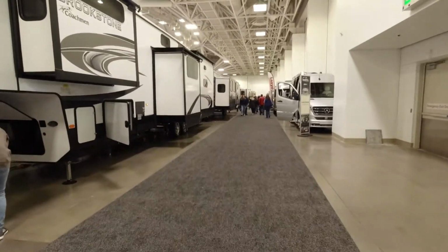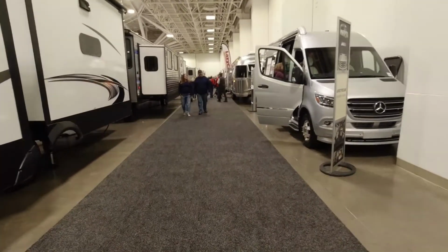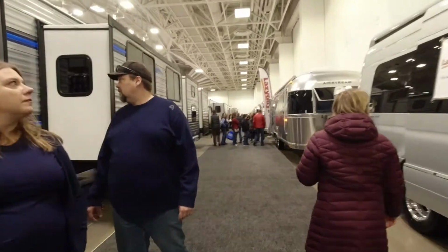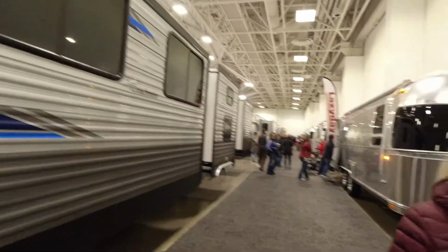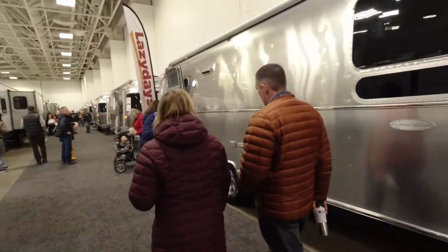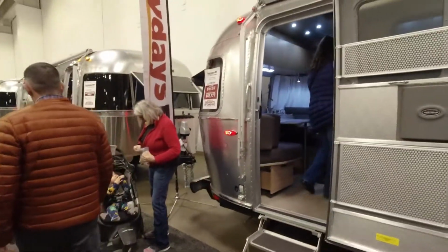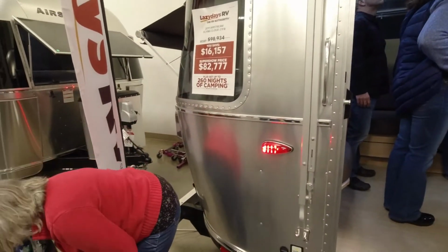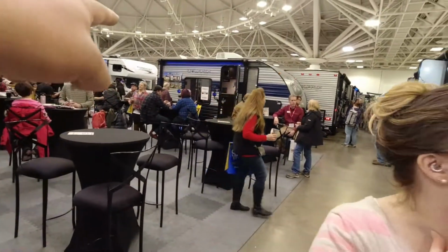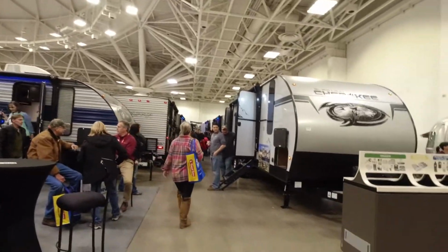You know what we never look at are Airstreams. We go into some of the Airstreams. Yeah, we never did get to see one. Yeah, they're up there. That's the one that we liked for a while, right? The white one? No, oh no. This is an Airstream. These are like $75,000, $80,000. Yeah, but they look pretty cool though. Look, you saved $16,157. So that's the one we rented when we went up. It's so small. Yeah, it's so little. Let's look at the Cherokees.